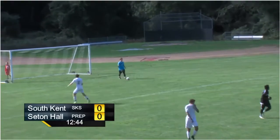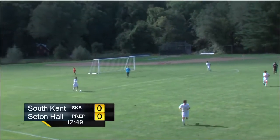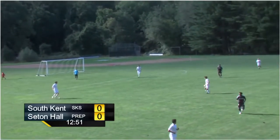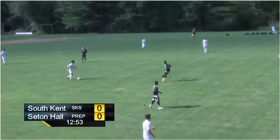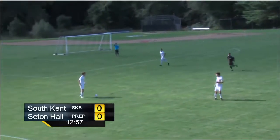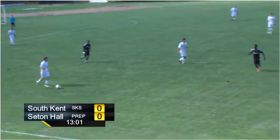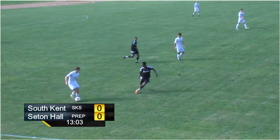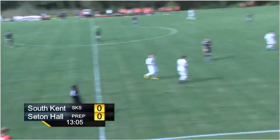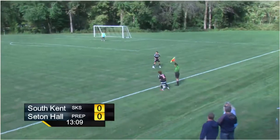I have not seen a number on the back of his jersey. Looks like number one. I have a number one on the roster. And that number one is Liam Bertrand, senior goalie out of Cranford, New Jersey. And that ball's going to go out of play, and Bobby Dahl will throw in.